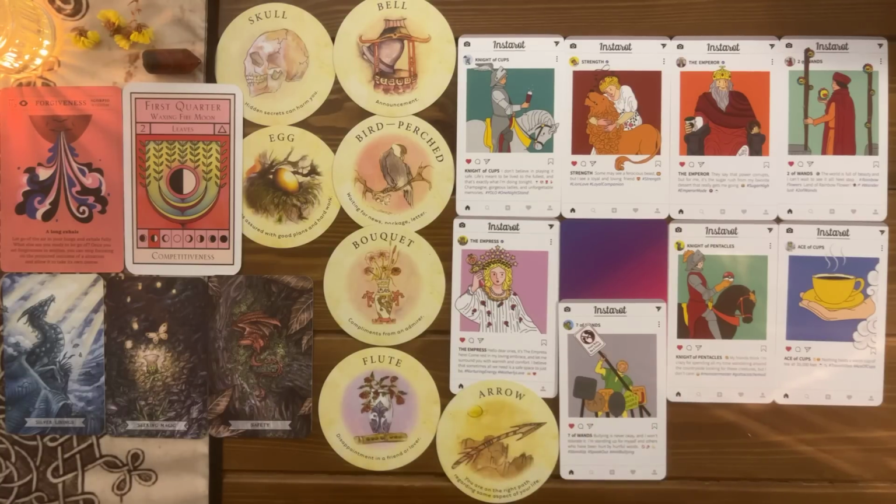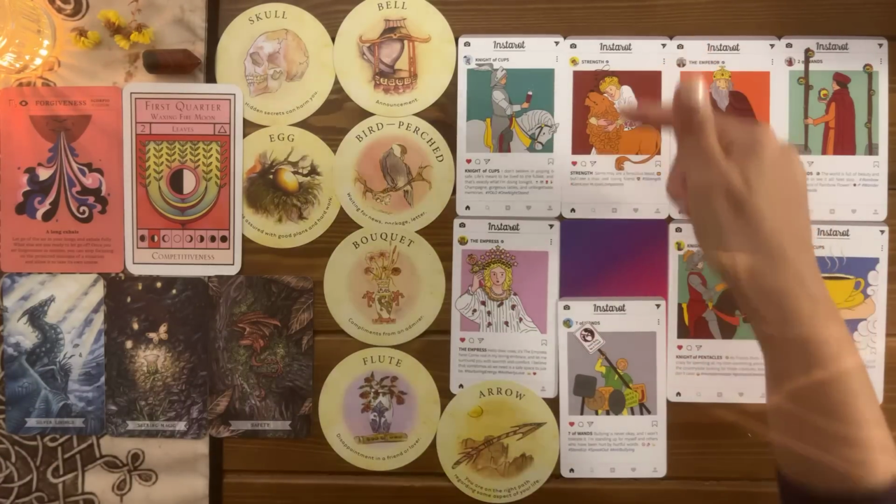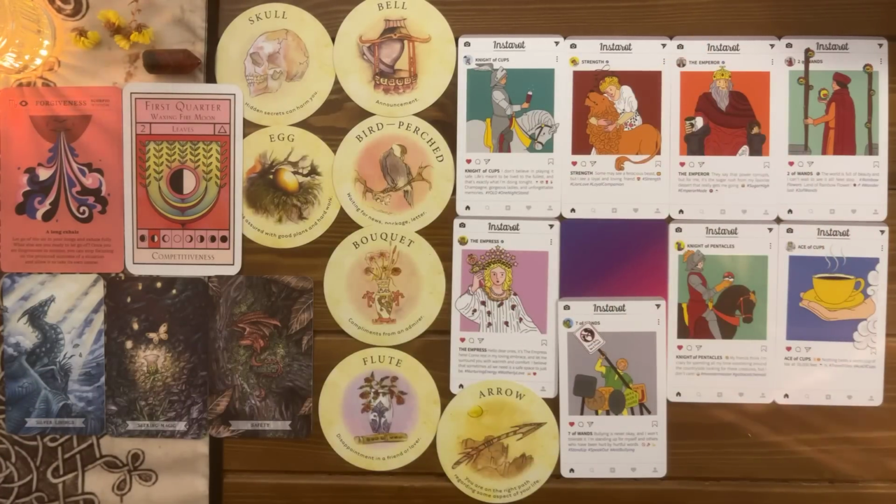And you have the Seven of Wands. Don't bully, be a friend. Bullying is never okay and I won't tolerate it. I'll stand up for myself and others who have been hurt by hurtful words. Hashtag speak out. Now the second element of throat chakra here. And it's in conjunction to the Strength card.